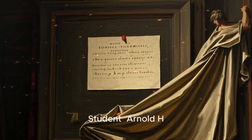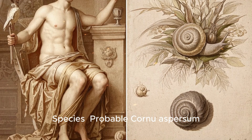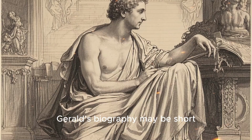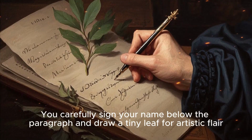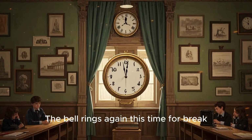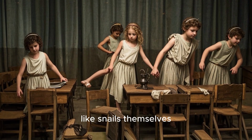Student: Arnold H. Species: Probable cornu aspersum. Mood: Bashful. Your shell will go up there eventually. Gerald's biography may be short, but it's heartfelt. You carefully sign your name below the paragraph and draw a tiny leaf for artistic flair. The bell rings again, this time for break. Children rise slowly, like snails themselves.